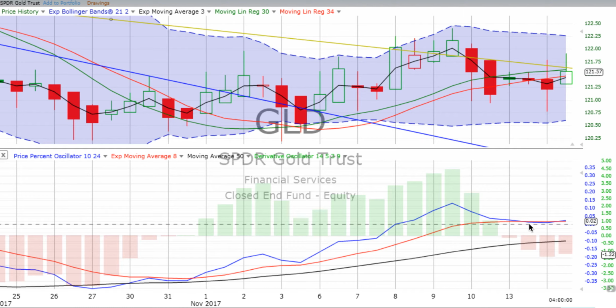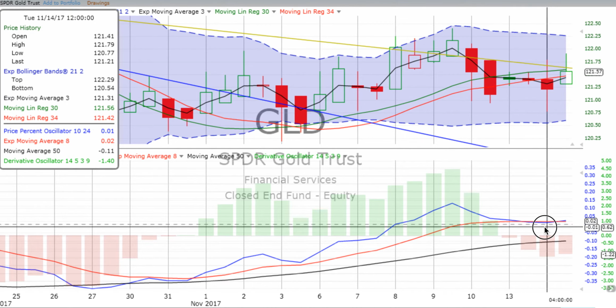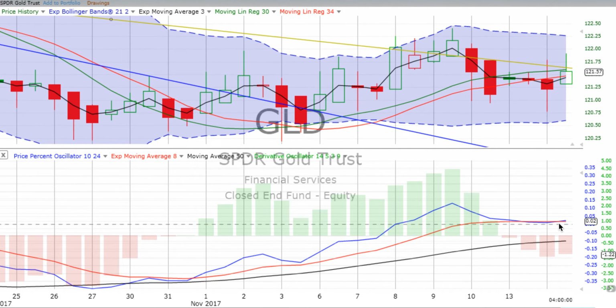It did try to cross over going down shortly at the end of the day on Monday, and then down some at the beginning of the day on Tuesday, but then moved back up. Keep an eye on what's going on with gold as the market opens in the morning on Wednesday to try to get a feel on that 4-hour chart where things are actually going.